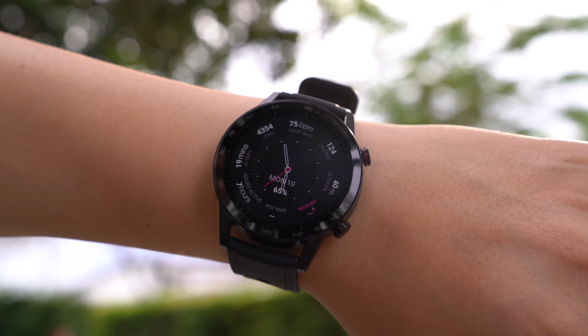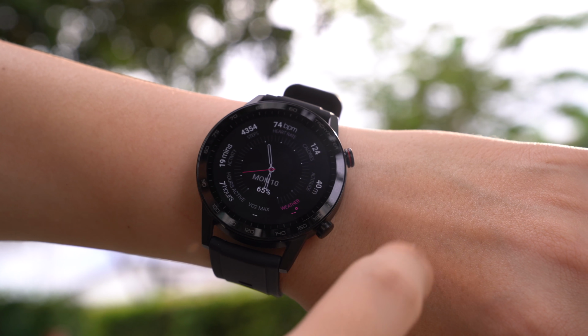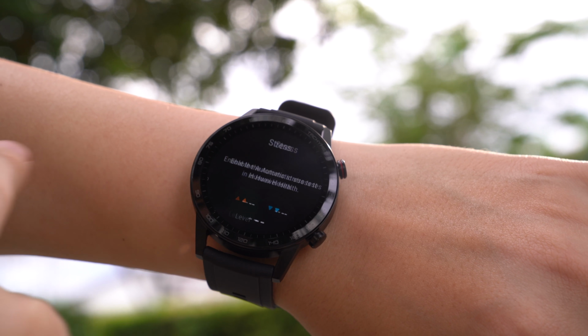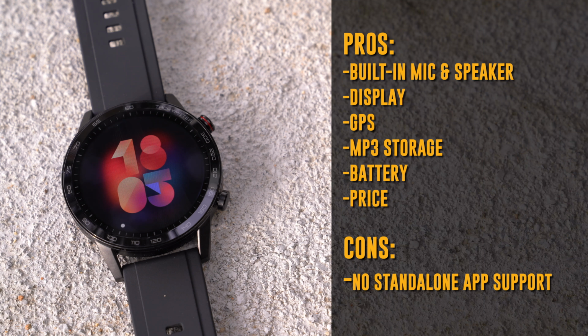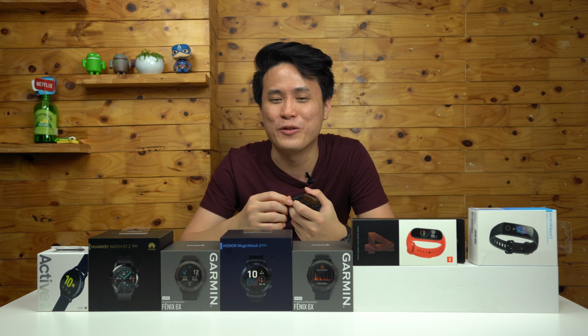With the Honor Magic Watch 2, there's no support for apps beyond what's already pre-installed on the smartwatch, but you still get a lot of the same features that you'd get on a fully fledged smartwatch. Some of the pros include a built-in microphone and speaker, as well as GPS, and you get a much nicer and bigger display than something that you'd see on a fitness band. You can also upload MP3s to the Honor Magic Watch 2 and many of its counterparts, and hook up a pair of Bluetooth headphones and use it as an MP3 player. Although I'm not sure if many of you still have music in MP3 format anymore.